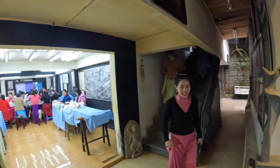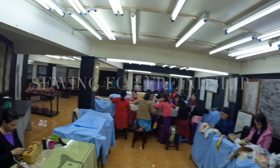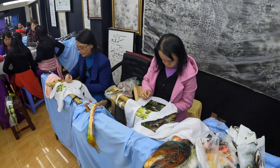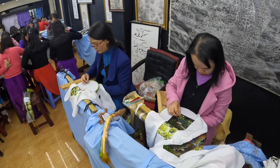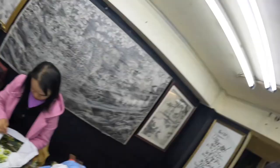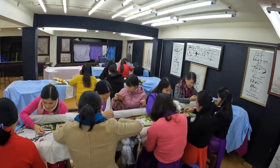She just keeps saying no the whole time for me not going further, but I'm just going deeper and deeper and they all love it. All the ladies are busy sewing here and they love seeing it. Look at this. I can't believe they do this. Working on the same painting here.